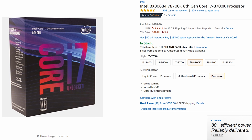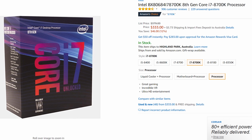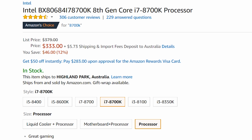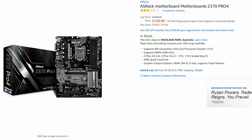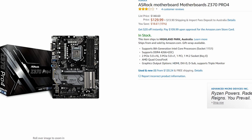Though if you're after something more powerful and you want to build your own machine, then the i7-8700K is currently going for $333, and you can couple that with a Z370 Pro 4 from ASRock, which is currently on sale for $130. So very solid combo. You will get some decent overclocks, as the ASRock motherboard does have a pretty solid VRM, especially for the price.